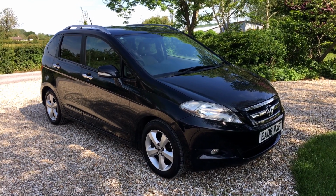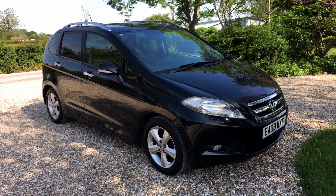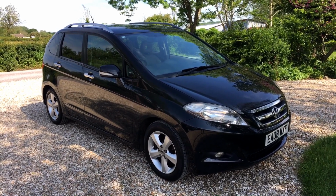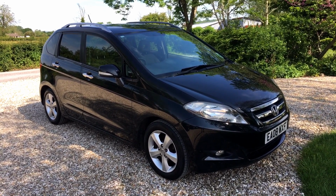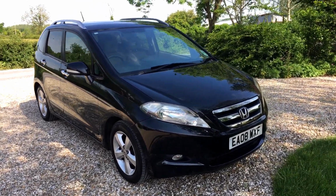Right then, this is a quick walk around video, and this is for a rare car indeed. This is a Honda FR-V 1.8 EX automatic, finished in black, which is the best colour to have these in, in my opinion. EX model, so obviously it's got the full leather interior, and they are 6-seat cars, as you probably well know. The car's in really good condition.